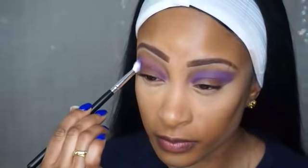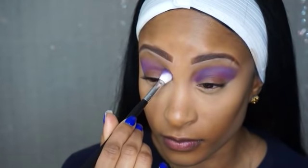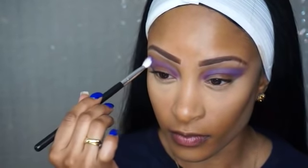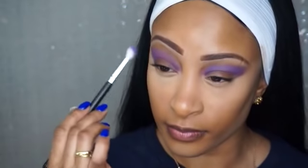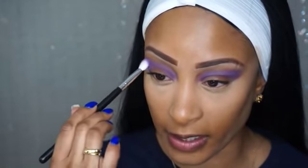Oh, it is better. It looks more blue. Look at prep and prime. There you go, prep and prime. All right, so this is our backdrop.